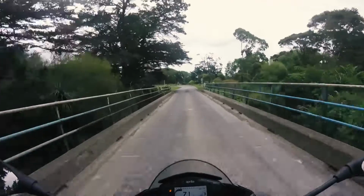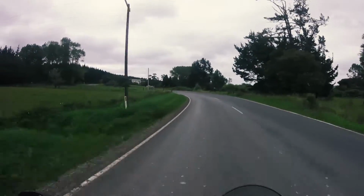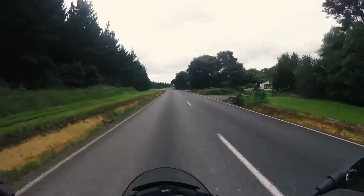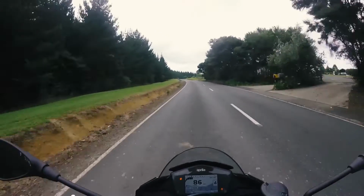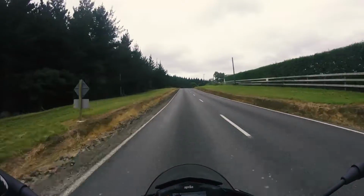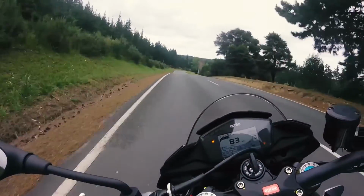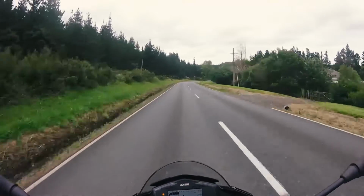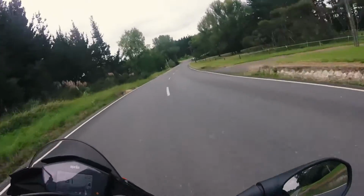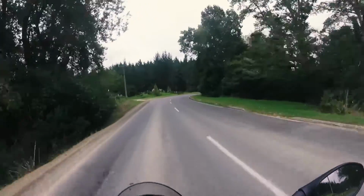That's kind of what I was saying earlier, but you've got to be quite firm with the quick shifter, because I didn't give it enough input, and it decided to go from third into the nothingness between third and fourth. So that's really interesting. Wow, the front got really light there, and that is just so much power, so much mid-range. I'm barely getting out of the middle of the rev range.